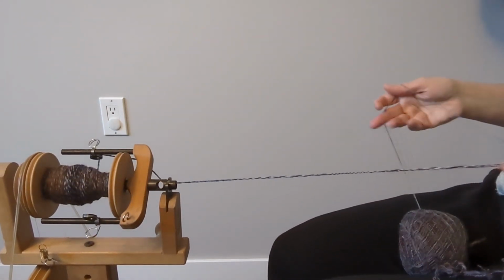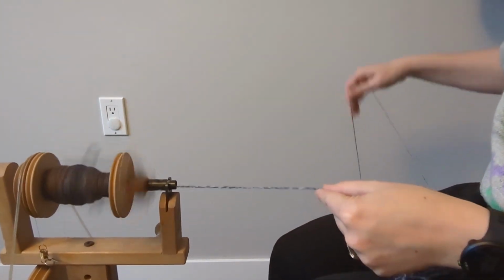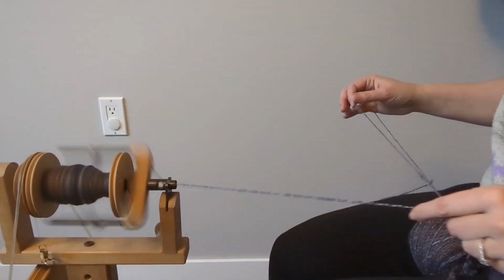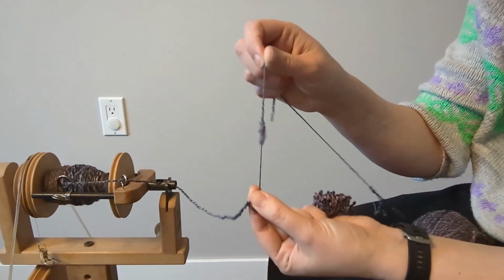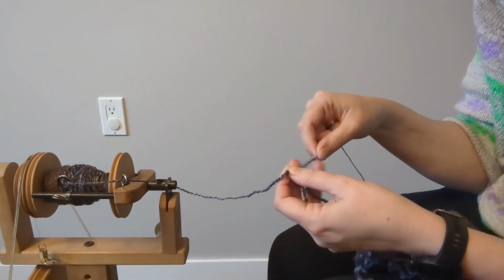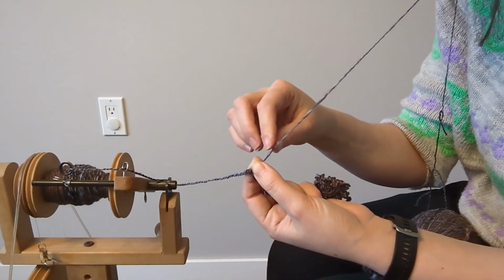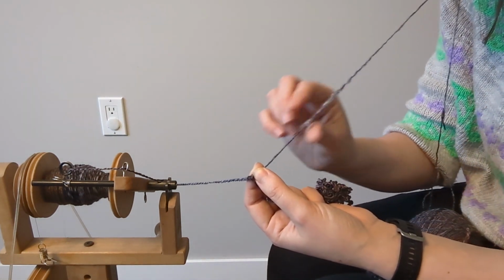And managing my plying and the tangles. It's a little bit more frustrating than it usually is because this cake wound so poorly. It's probably one of those things I need to invest in a better quality ball winder. Sometimes when you're plying from both ends, because you're plying in the direction you spun, you can sometimes end up like so. This single here has a section wrapped around the outside, and this happened. So you have to watch out for that.